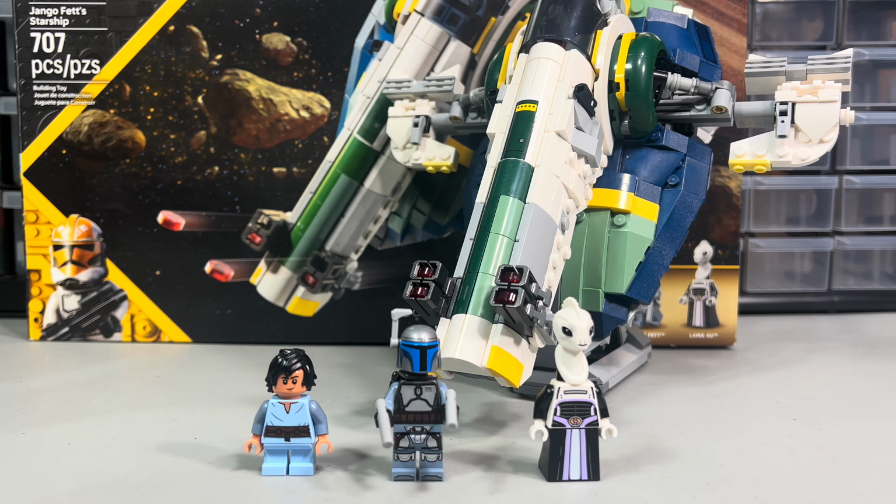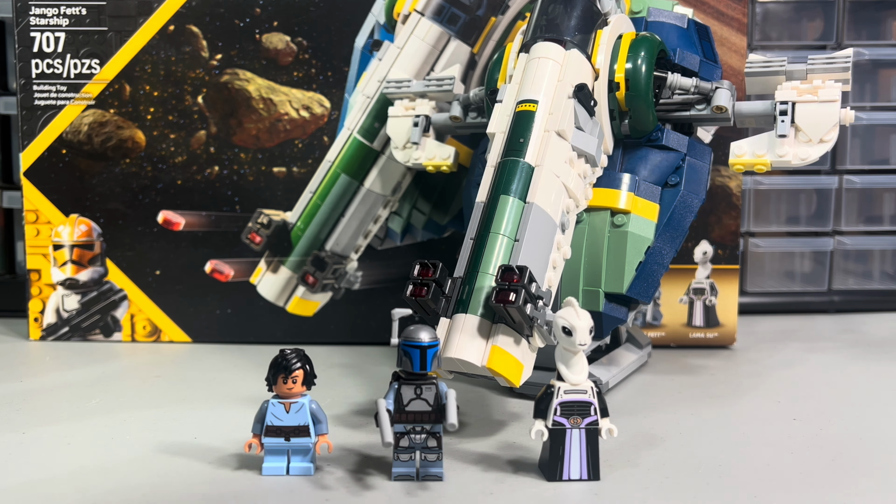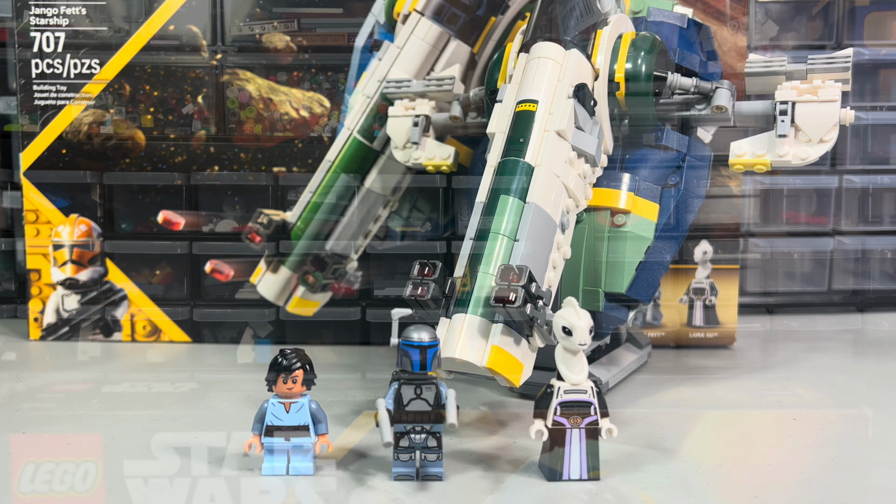Hey guys, I'm Red, and this is LEGO Star Wars set number 75433, released in 2025 for $70 with 707 pieces, with 3 beautiful minifigures, 2 of them being exclusive. This is Jango Fett's Starship. Now that's all the basic information through with, and let's just look at the box.